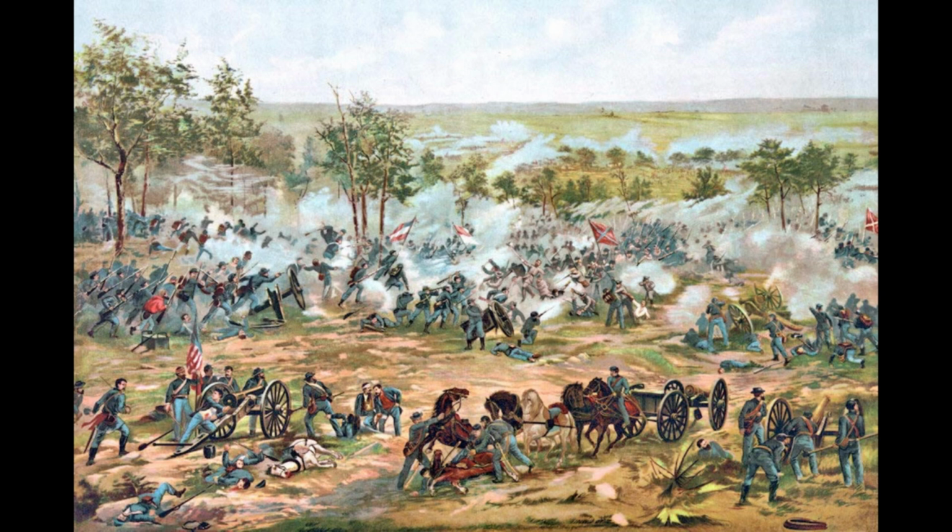Yep. 29th of June, General Lee learned that the Army of the Potomac had crossed the Potomac. He ordered concentration of his forces around Cashtown, located at the eastern base of South Mountain and 8 miles west of Gettysburg. South Mountain, huh?